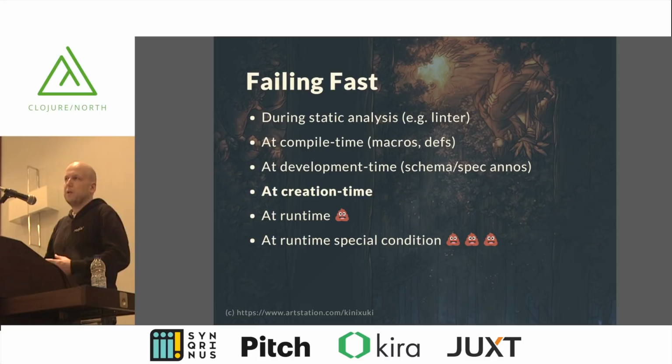When you create a router, we check a huge amount of things, so that we wouldn't fail at runtime, because failing at runtime is bad, and it's even worse that you fail at runtime on a special occasion. For example, when the year changes and it just fails because of some misspelling. So don't do that. But this is where we can do something in the libraries, at creation time.